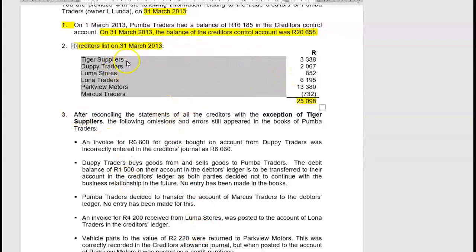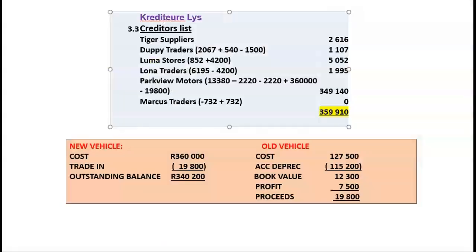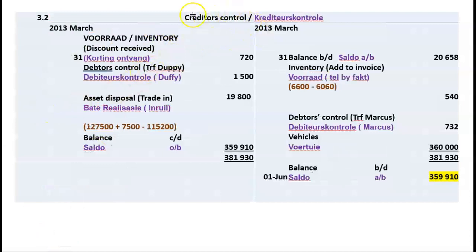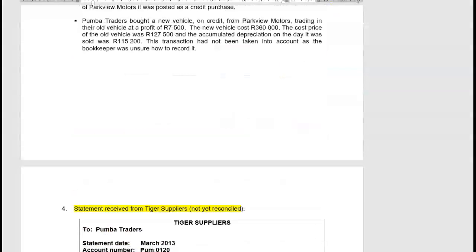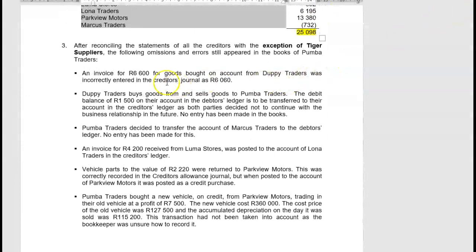Now, remember when we did Tiger Suppliers, there was one entry which was this discount of 720 Rand, which we have debited against Tiger Suppliers account. But this entry will flow through to the creditors control account, because this discount obviously has not yet been posted in the creditors control account. So we must also post that discount against inventory in the creditors control account, 720 Rand on the debit side. That was the only adjustment entry that will have an impact on the control account of Tiger.